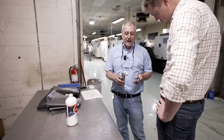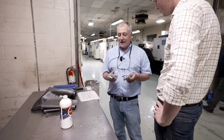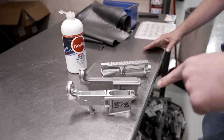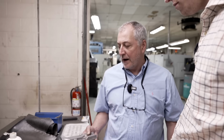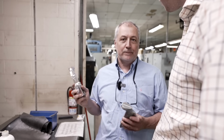This is an AR-15. We make AR-15s from scratch. I know you guys aren't here to see AR-15s. You're buying forgings in and then finishing them. We're finishing the forgings. Most of the guys in the United States aren't doing it this way. They're buying a finished lower and upper and the components and putting it together.